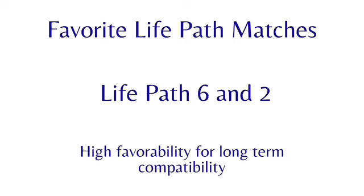Now I will say that the 2 energy can be a very sensitive person. They can be very sensitive, and the 6 needs to remember that. But you will often see this match kind of competing with each other to be like, who is the more supportive person, right? Who is the more supportive person, the one who is more nurturing and helpful in this combination? Sometimes you will see that as well.